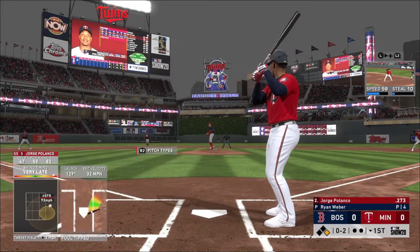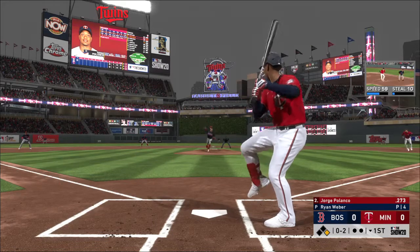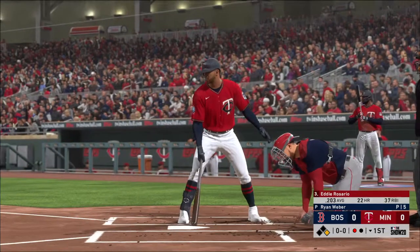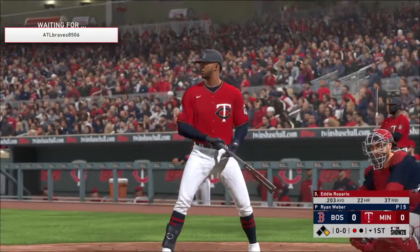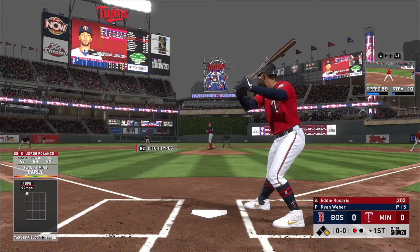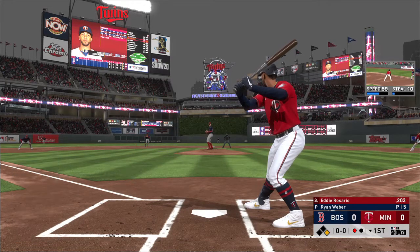A runner at first with no outs here. Half swing here, but it won't matter. It's strike three called anyway, and that's out number one. That is third. Stepping up now, Eddie Rosario. First chance for him here with a runner at first and one gone.